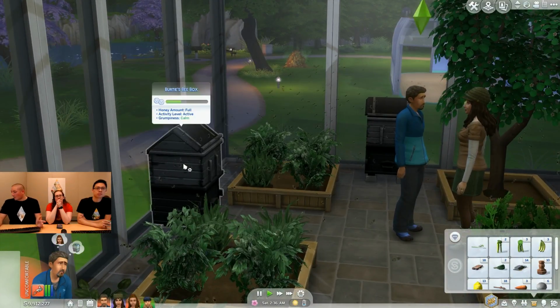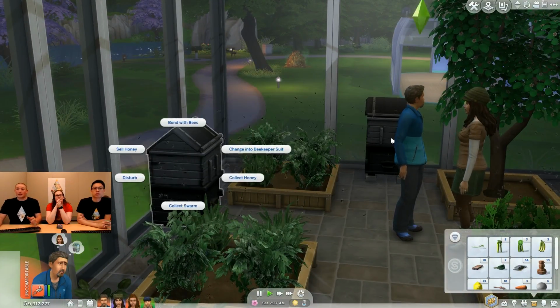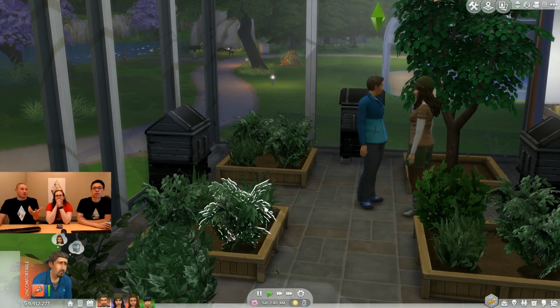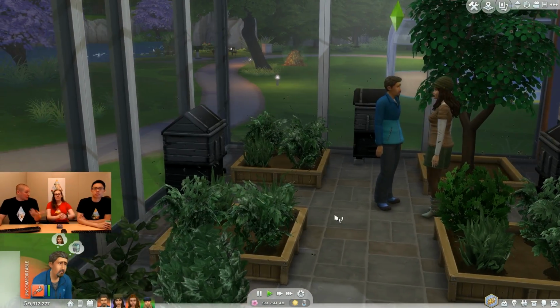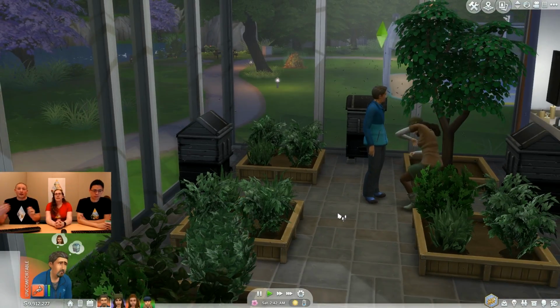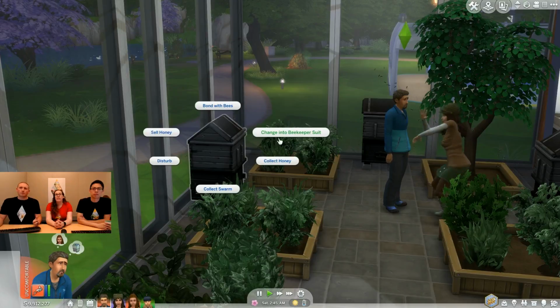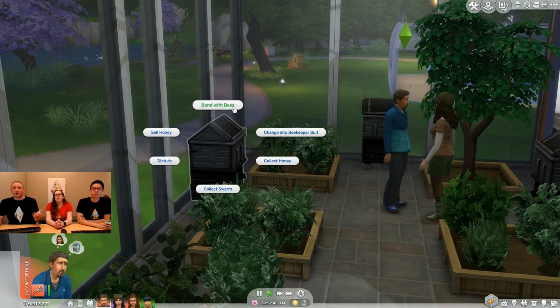So I have a couple bee boxes here, and you could see every so often the bees will start swarming the flowers. That actually shows you that they're pollinating them. So if you have bees around your plants, it'll actually improve how fast they grow. So we have some interactions here. You may have seen me run some of these.